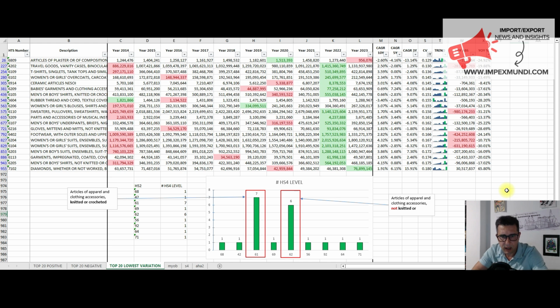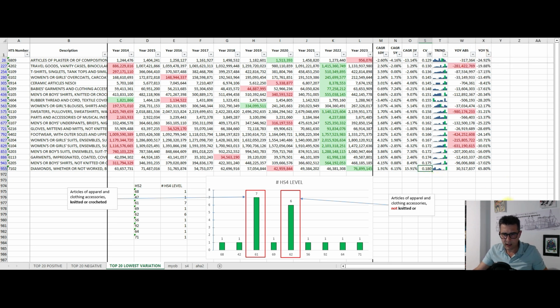And the list goes on with a couple of clothing related headings, and it ends with heading 7102, so diamonds, whether or not worked, but not mounted or set, with a coefficient of variation of 0.18 and a compound annual growth rate for the last 5 years around 2%. And for me, at least, it's pretty interesting, as I wouldn't have expected Vietnam to have a strong competitive advantage in this particular sector. But anyways, guys, these were Vietnam's top 20 headings with an embedded competitive advantage.